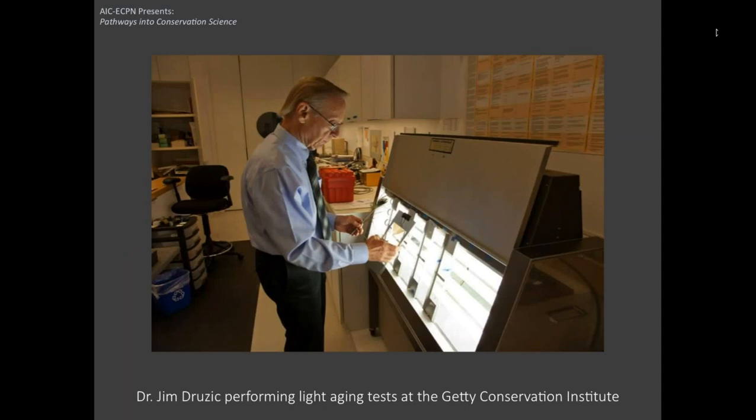And you also definitely need a PhD for conservation science. All positions after graduate school now require a PhD, so you definitely have to get that.